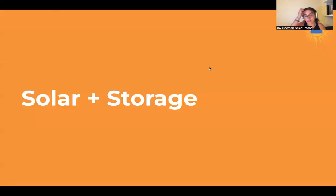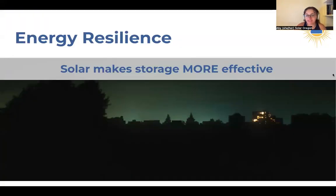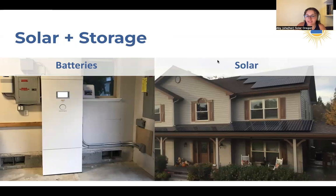Now we're going to move on and talk about why you may want to get storage as well as solar for your home. So the point of getting home energy storage is energy resilience. Solar and storage are complementary technologies that make each other more effective. Without home energy storage, you cannot use solar during a power outage. As I said, they are complementary technologies, so you can have your home energy storage in the form of a battery in your garage and solar on your roof. Your battery allows you to use power during an outage, and your solar charges your battery for free and can recharge it depending on the outage that is being experienced.